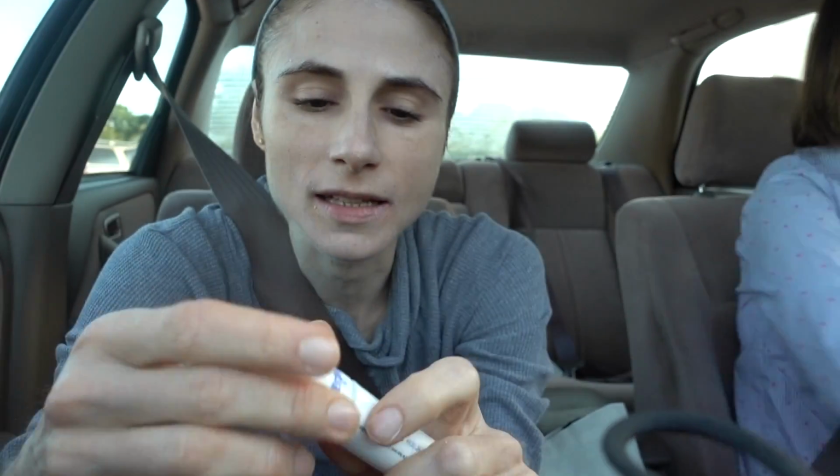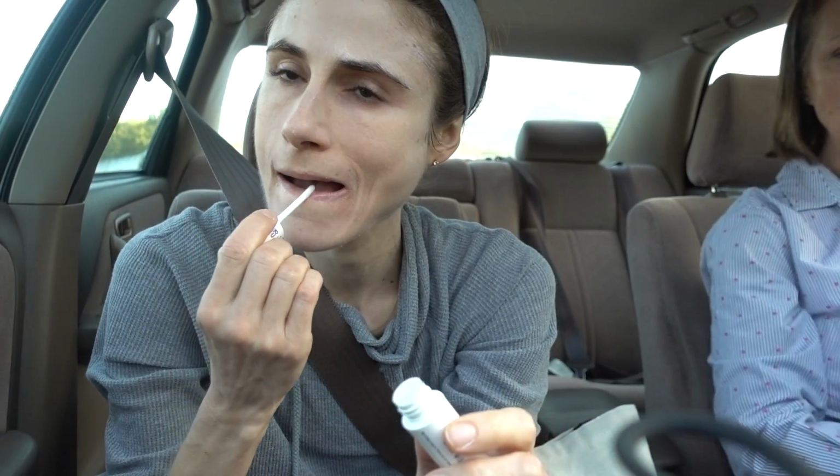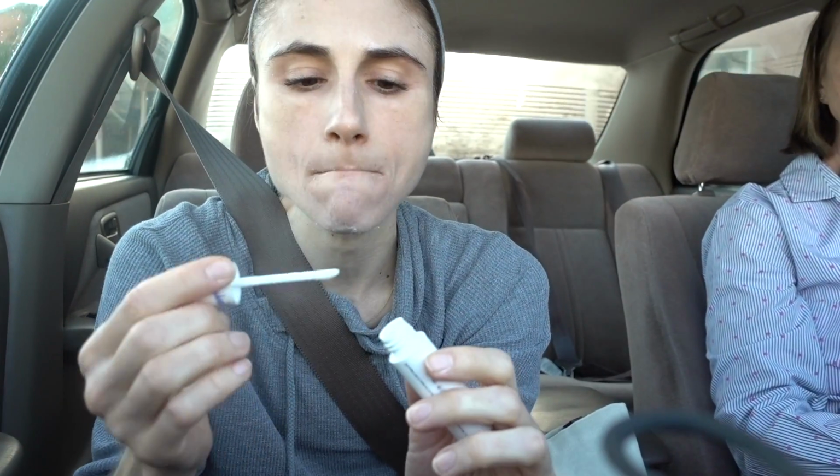I'm also going to put on a little of this shine on. This stuff is pretty good. Yeah, I enjoy that. I'm all about anything that has the little applicator. You like the applicator.